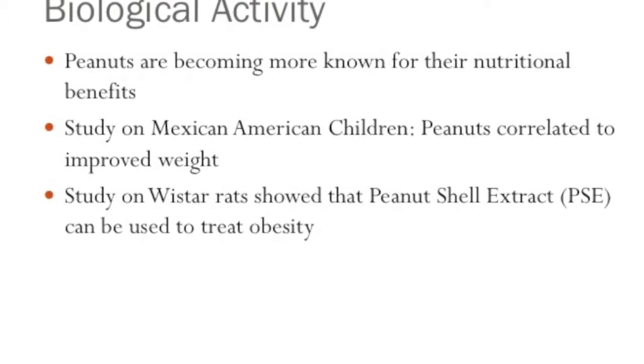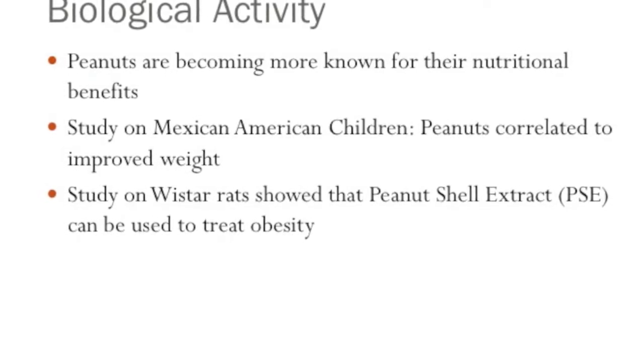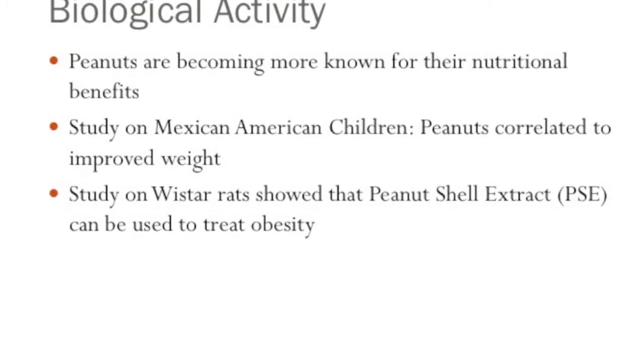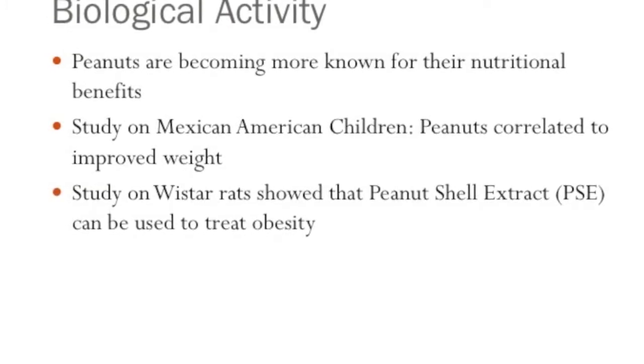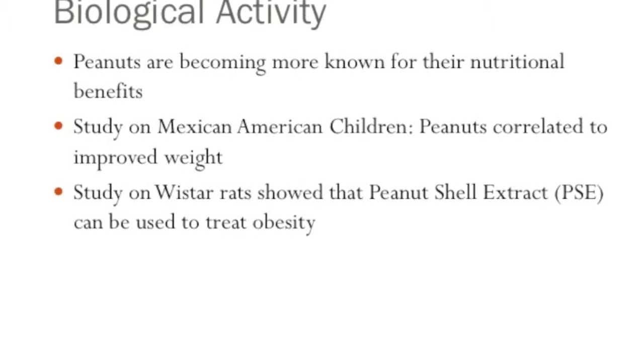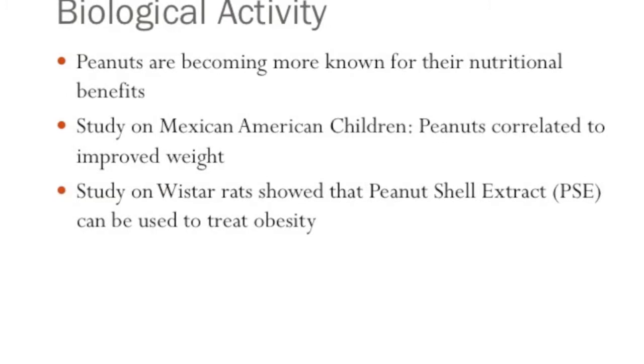One study in particular was on Mexican-American students around 11 years old. They divided the Mexican-American students into peanut consumers and non-peanut consumers. The results showed that children that consumed peanuts were in a lower BMI percentile, had lower cholesterol, a higher intake of nutrients including vitamin E and magnesium, and just an overall improved weight status.